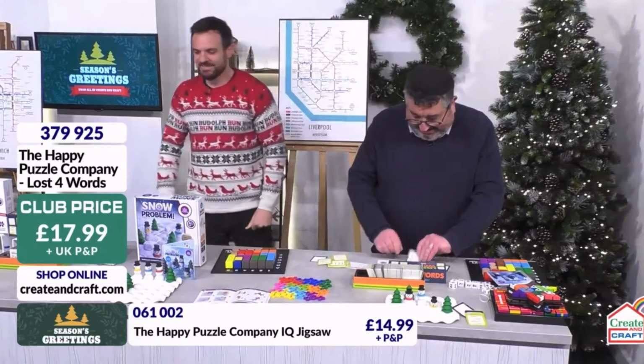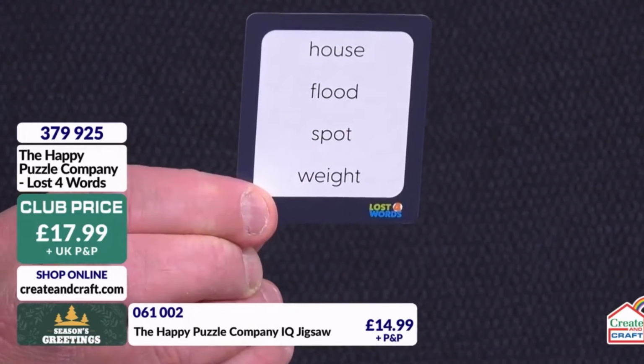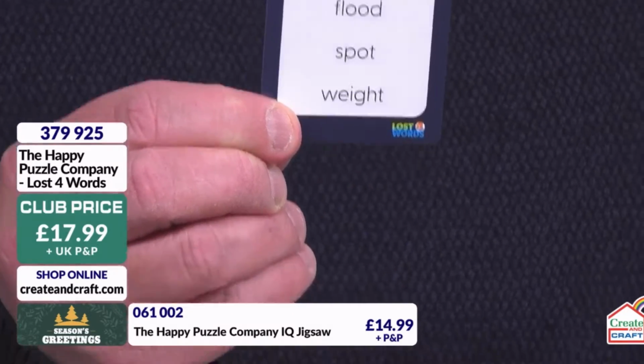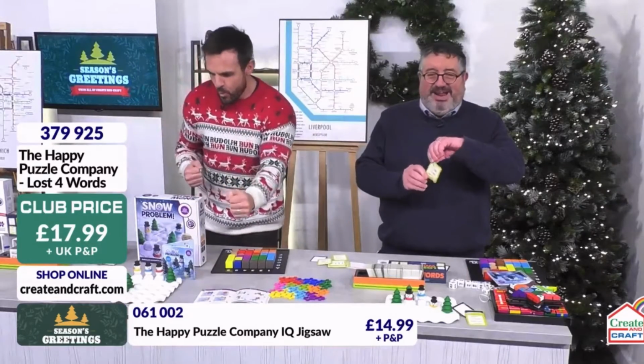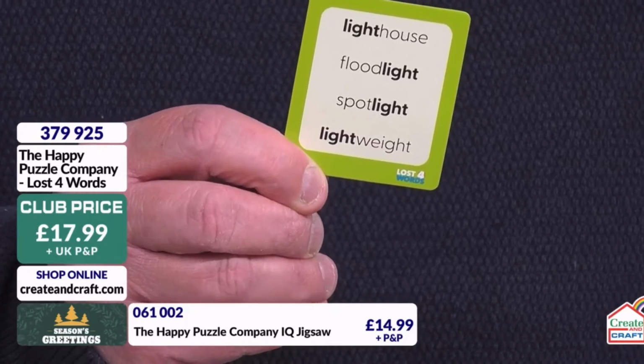Should we keep going a bit? Yep. I've got some really good ones here. I can't see, so I have to turn away. Try this. There we are. Okay. House, flood, spot, wait. Light. Very good. Max! I'm impressed. Look at that. Lighthouse, floodlight, spotlight, and lightweight.